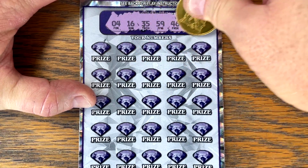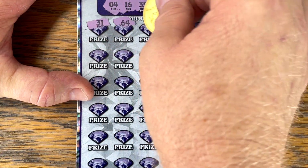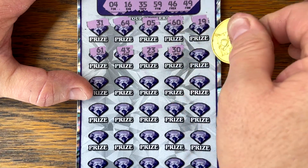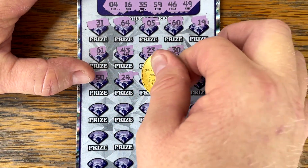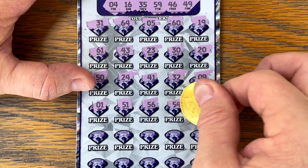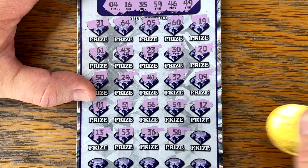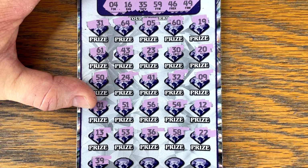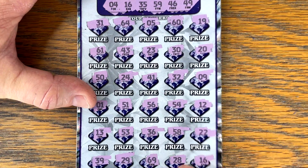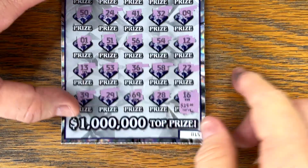Four, 16, 35, 59, 46, and a 49. All right, last row. 39, 29, 69, not the 9 we need, 28, last spot, and 6, oh, 16, last spot save. Woo, that was really right there at the end. Back-to-back wins for how much this time? We've got, hey, 25, very good, 45 back out of those.